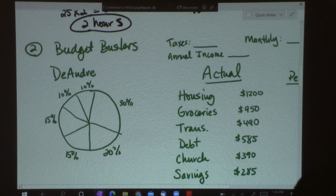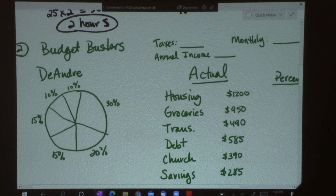I wrote not as pretty of a chart as he has here. There's a few things we need to figure out. Okay, it says he is an entrepreneur and he has a family of 4. His annual salary is $65,000, and he pays a 28% tax rate. So the first thing we need to do is figure out his taxes.